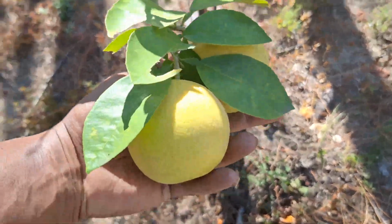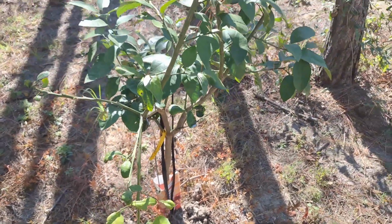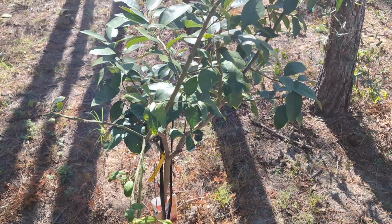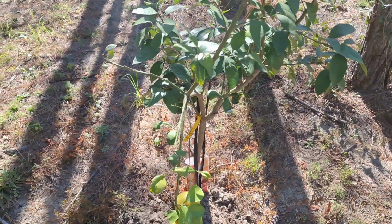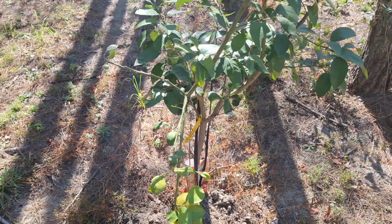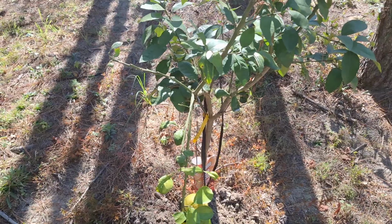Look at that. Look at the beauty. All of these are less than a year old. Only been on this property a little bit over a year. It's producing. I don't expect fruit from any of my plants this first year, especially the citrus. It takes a while, normally 5 to 6 years.